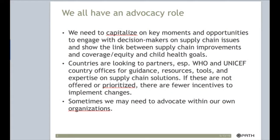So advocacy comes in by helping make the case for that change, helping understand what impact that change could have, and offering support where it's needed. So in that sense, we all have an advocacy role. We're all advocates. And we need to be clear about what we're trying to achieve. And we also need to capitalize on key moments and opportunities to engage with decision makers, higher level political leaders, to explain why these supply chain changes are necessary, show how they might impact larger goals, such as immunization goals, but also child health goals.